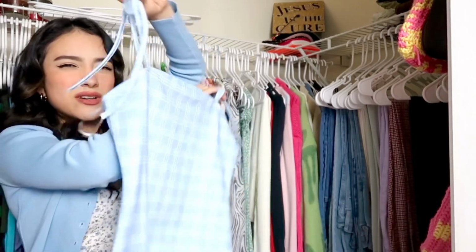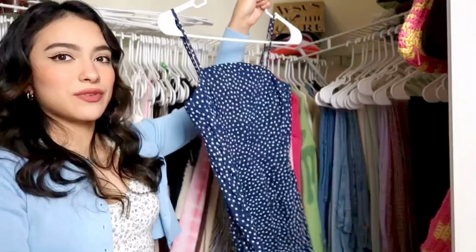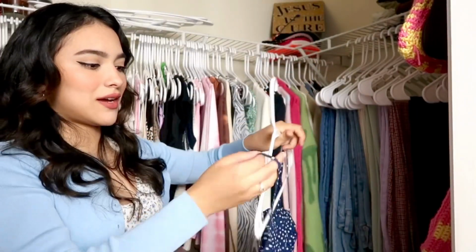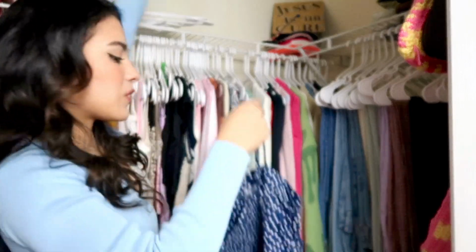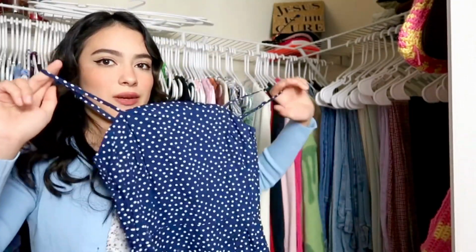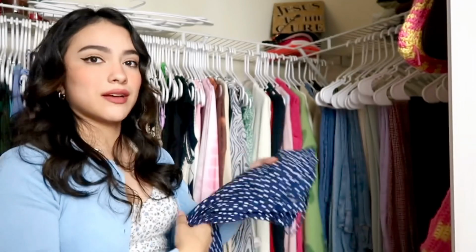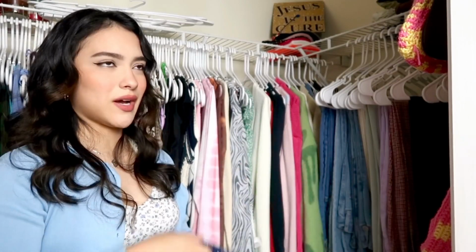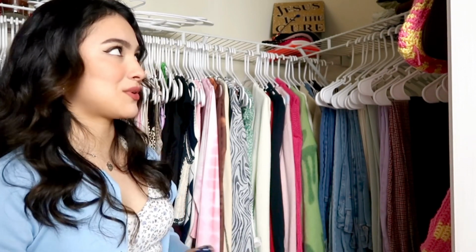This dress I'm also not a big fan of anymore. I just feel like it's not my style anymore. This dress I've had for like 3 years now, and I don't think I ever wore it out once. I think I wore it once inside the house for an event I was having, and then that's literally it. And plus it's really really short, so it's probably why I never wore it out. And I don't think it fits me anymore, but I'm just gonna put it on the top.